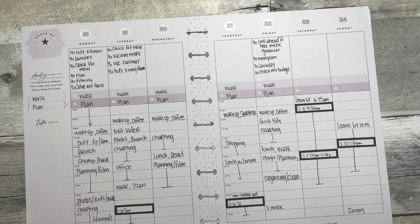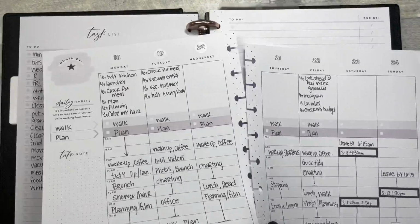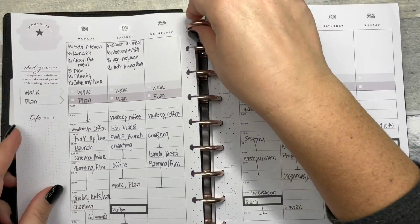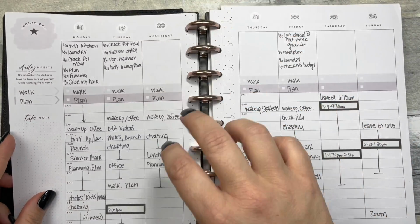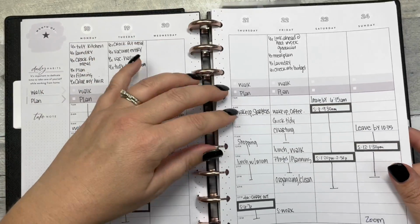I will do a video kind of checking in this week, and that will come up later. But that's how I'm using this Girl with Goals extension pack. I know this is a long video. Thank you for sticking through it with me. You'll have to let me know down in the comments what you think about this.